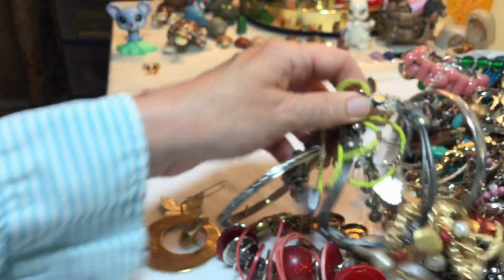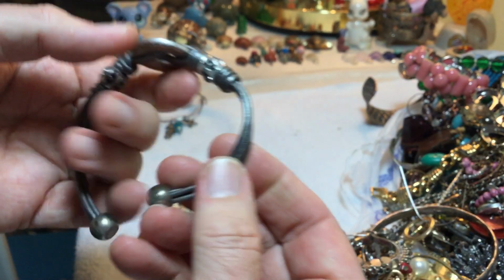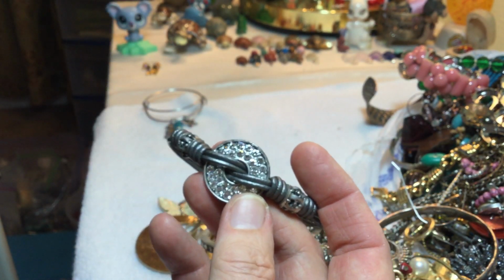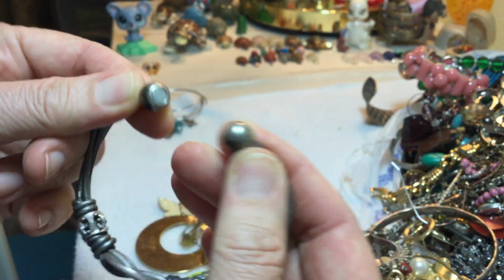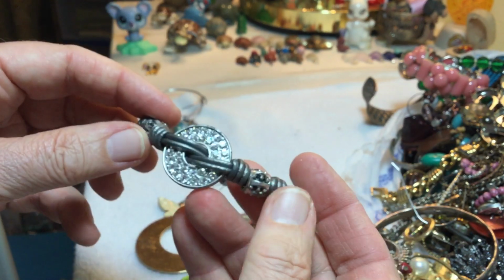Fed the cats, checked the thrift store dumpster. Nothing that I could get. I may be getting beat. Somebody may be beating me to it, but I don't know. I don't think they're putting that much out.